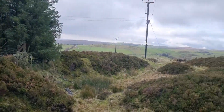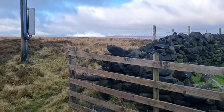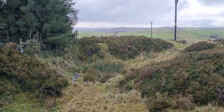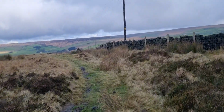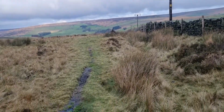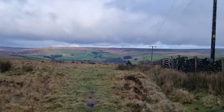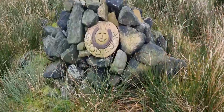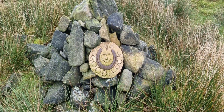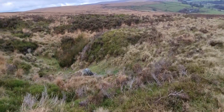Okay, so we're now out and onto the Pennine Way, and I've been told it's somewhere in this area here, so let's have a look around. Many rocks up here, so hopefully we can find it after this hike. I see rocks.